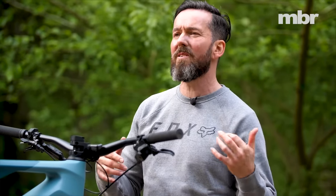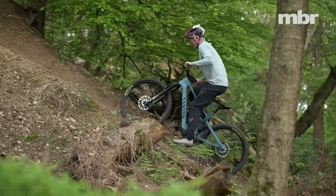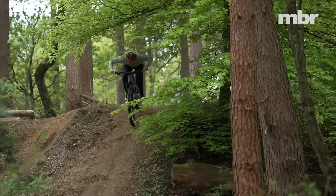It's just a bit, you notice it when you ride it with the other bikes in that category. It's just a little bit sluggish to kick in on the power, and I just like it to be a little bit more snappy. But in terms of criticisms, that's all I got.